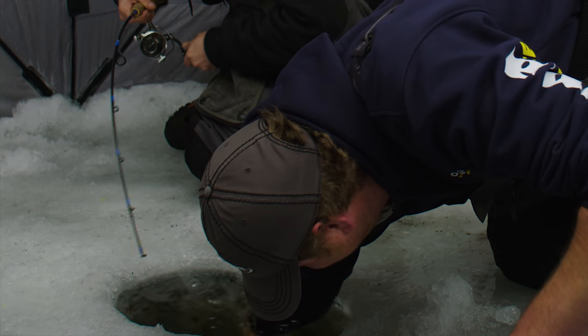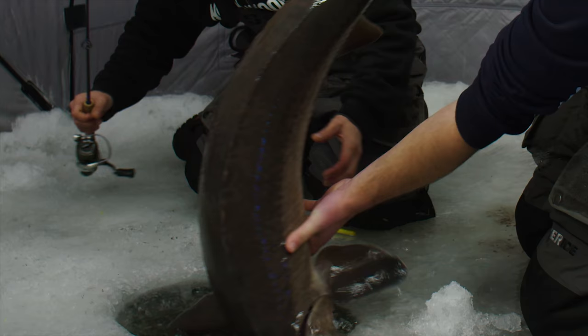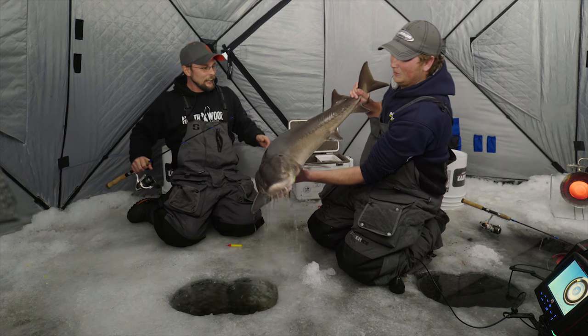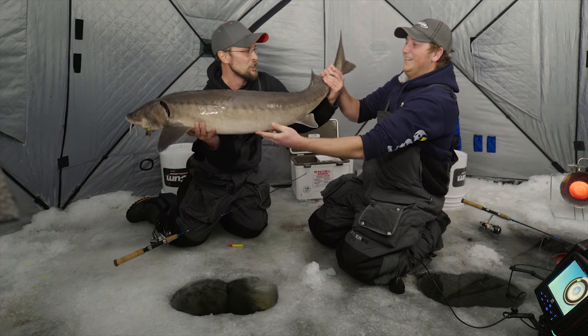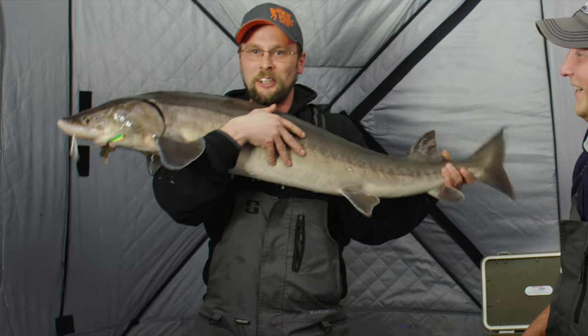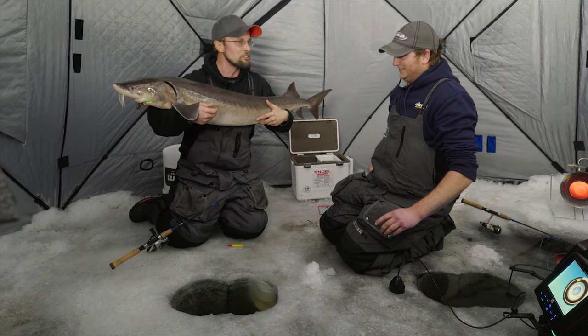Oh, I got him. He's got a tail grab. I got him. Oh, check this. Check this guy out. Heck yeah. That is a monster of a fish. That is a big one. Oh, look at that. Man, they fight you hard too. It's just an incredible fish.